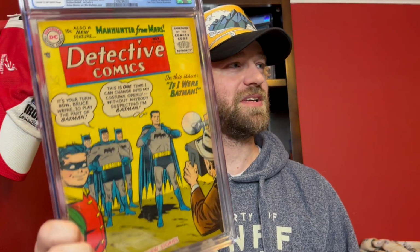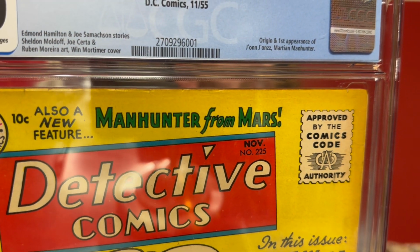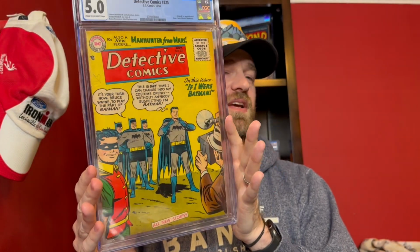But yeah, it is an unassuming cover. He is not on the cover, but this is Martian Manhunter's first appearance, origin and first appearance of John Jones, Martian Manhunter, who did make his appearance in the Snyder cut of Justice League, but did not make it into the original cut.